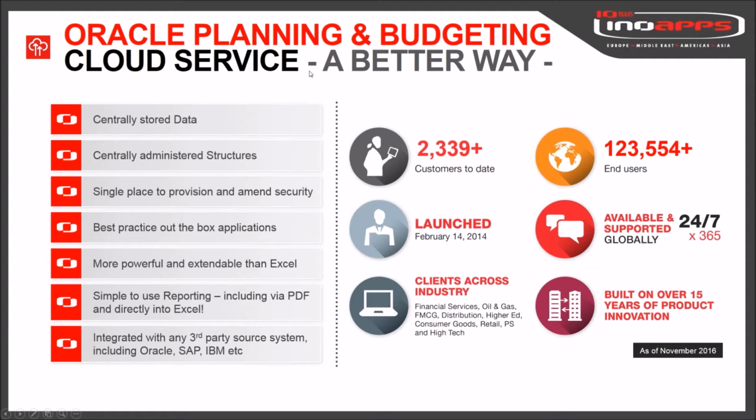Just a final point, the Planning and Budgeting Cloud Service from Oracle fully integrates with any third-party solution. We call it agnostic in terms of its source data supply. So irrespective of what you're currently using to feed in various costs, you might have costs linking in there from a third-party system, from a spreadsheet, from, I don't know, a SAP ledger, whatever the case may be. You might have some planning and resourcing tools that you're using right now around your projects that link into your CVR spreadsheets. We can integrate with all of those and all of the above and more.